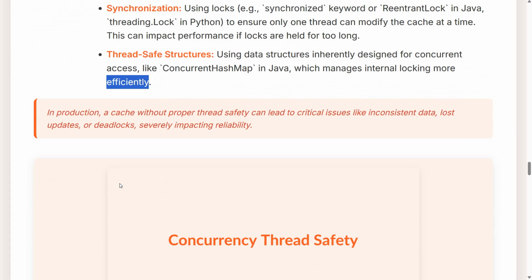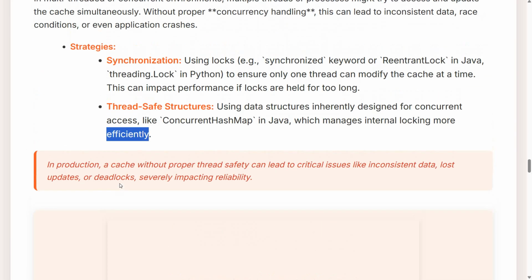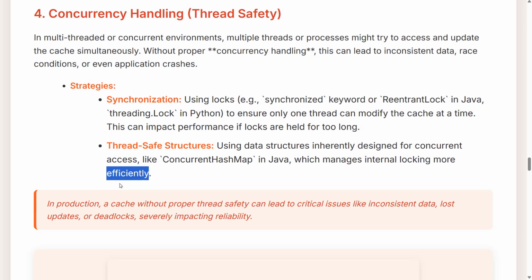I actually heard a story once, maybe apocryphal, maybe not, about a financial system where a single missing lock on a cache update routine led to customers briefly seeing completely wrong account balances. Exactly. That's the kind of nightmare scenario that proper thread safety prevents. It's absolutely critical in production. Wow. That's a chilling thought. It really emphasizes how critical this seemingly abstract concept is in the real world.